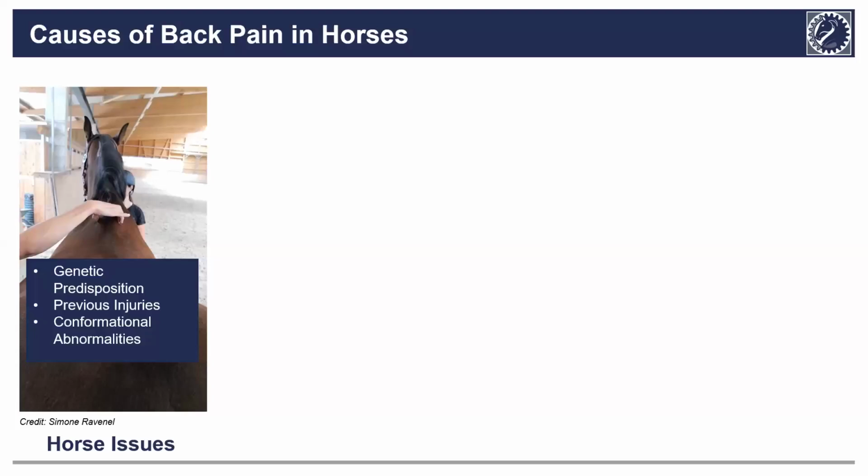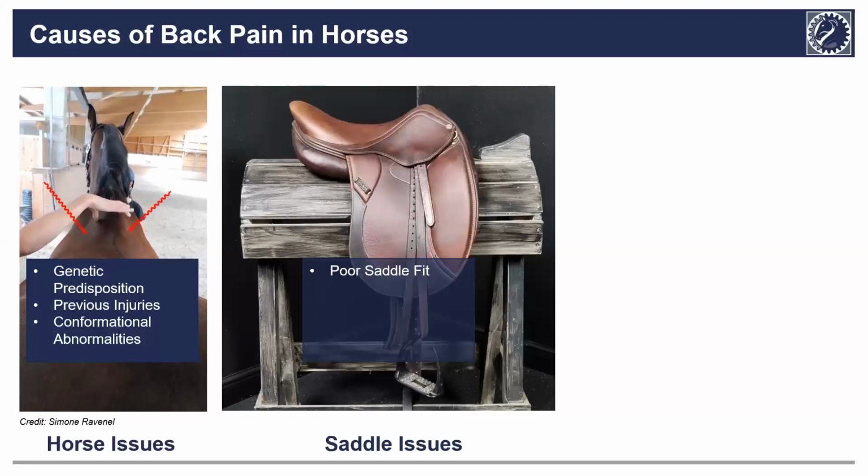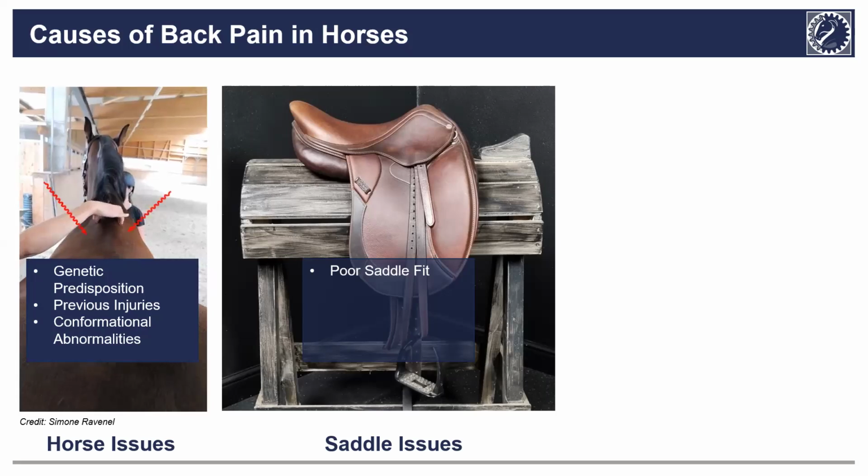So hopefully you can see on the video there, this is a horse that's obviously in a lot of pain with the wither pinch. You can just see the horse really reacting and dipping away from that.